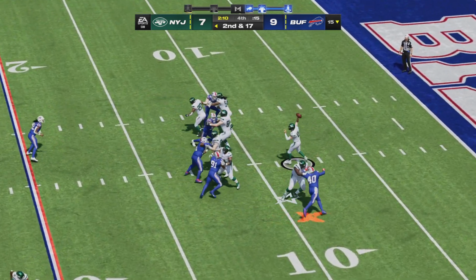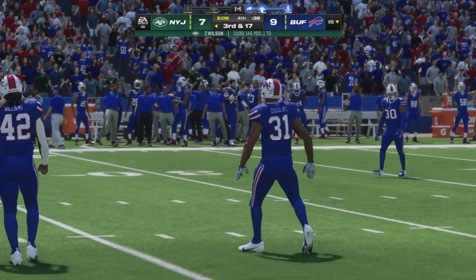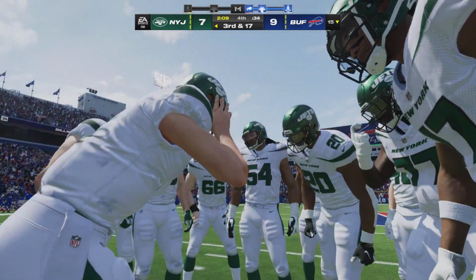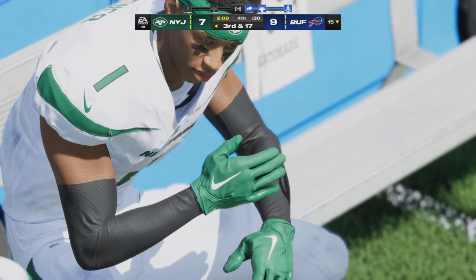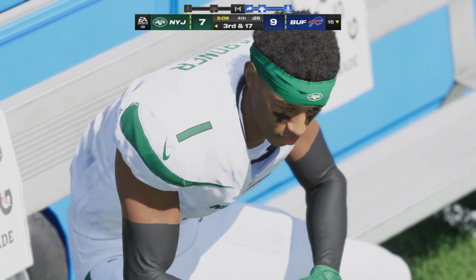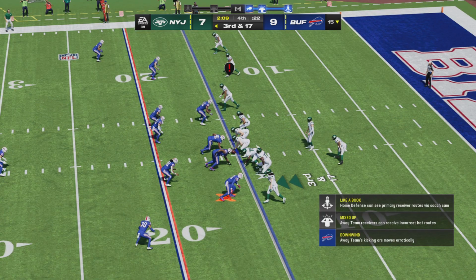Now Wilson. And his throw is going to be incomplete. Certainly looked like someone was very confident in his ability to fit that one in. I would say he was overconfident because there wasn't a whole lot of separation there. Had that one covered pretty well downfield and knocked it away. This crowd turning up the decibel level. It's 3rd and long.